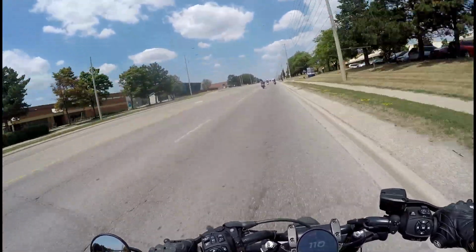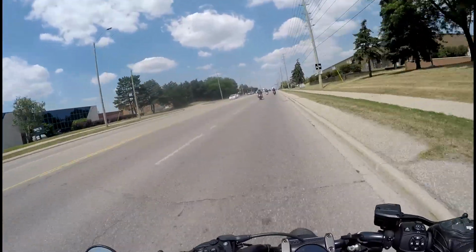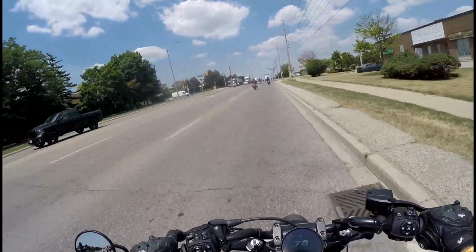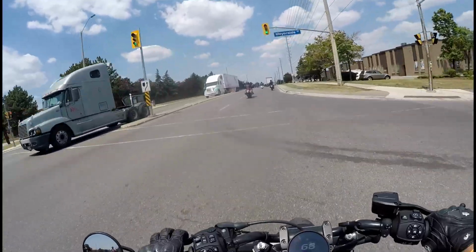So although we do like that bike, again, I think she would benefit from having a shorter seat height just to get her entry into motorcycling. Same with my wife as well.